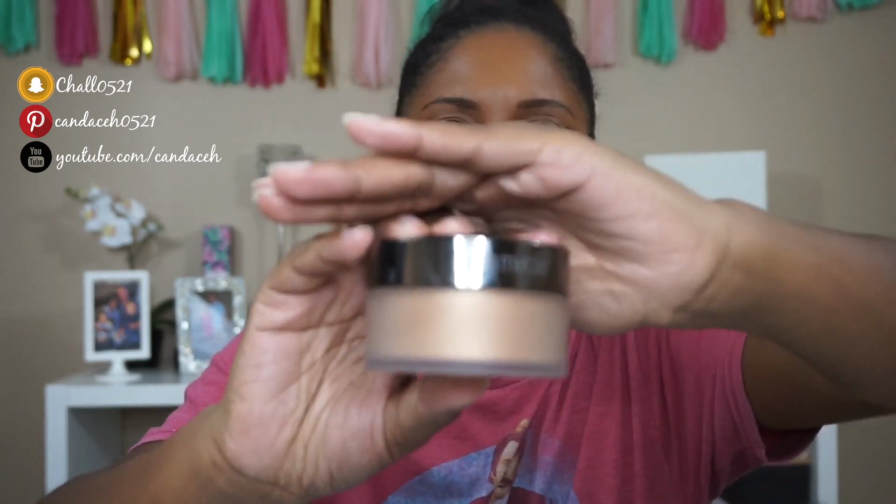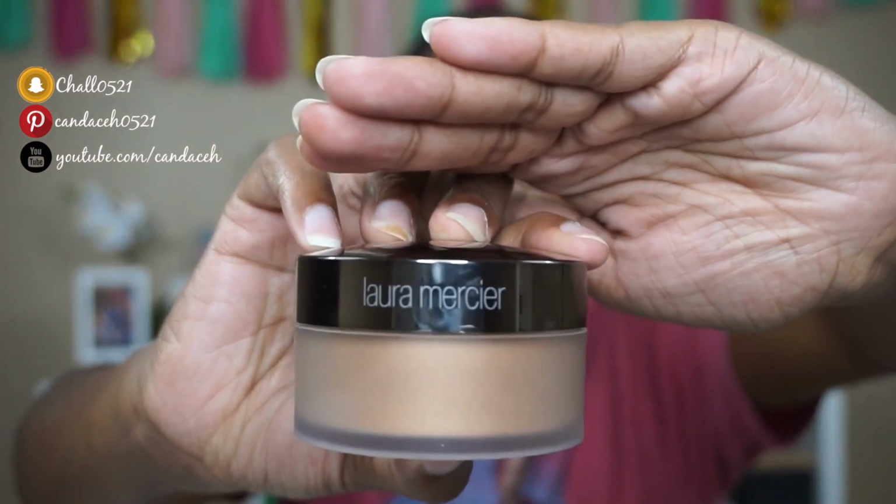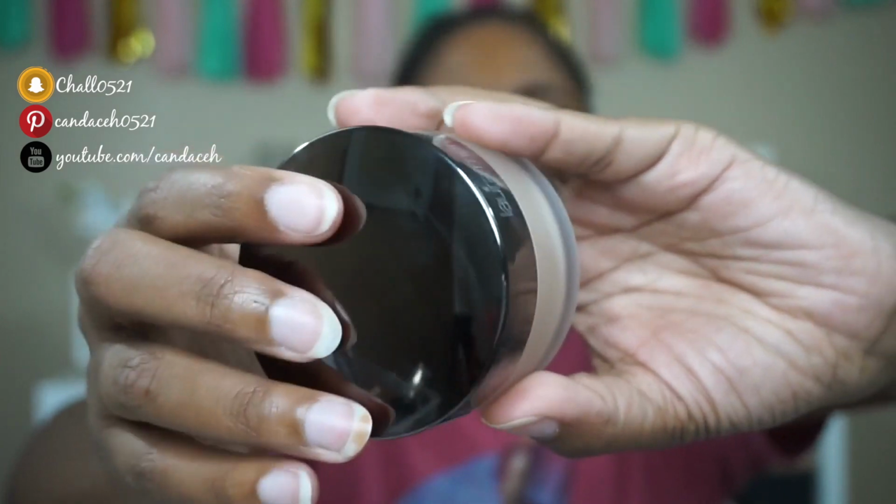The star of the show is going to be the translucent medium deep glow setting powder, which is this. So if you'll notice, if you've used the other one, the only thing that's different about this, it still has the same frosted glass, but the lid is a little bit different. It's a different shade, a different color. It's got the Laura Mercier going around the top. So that's really nice. It's really pretty. It reminds me a lot of Hourglass's packaging, but I really like it.